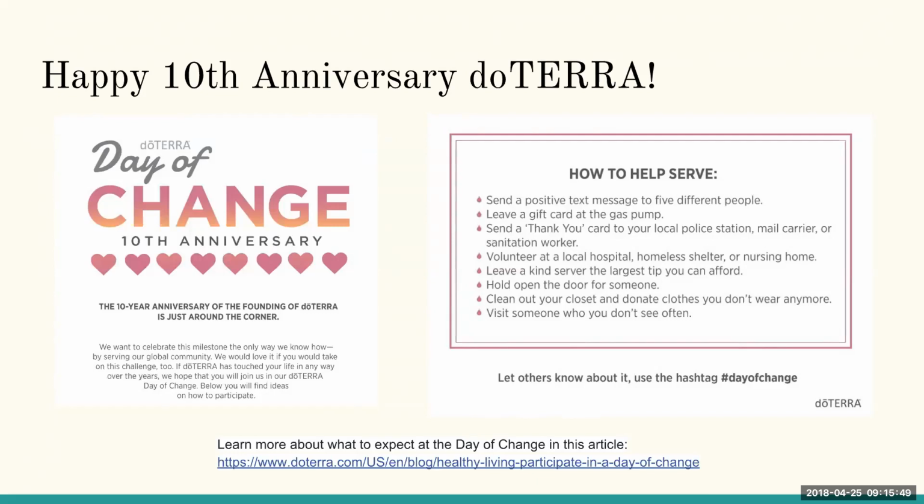So these are all just changes or things that doTERRA is suggesting that you could do, but really any act of service that you can think of. Get creative, because this is really about how we can carry doTERRA's mission further. And they're currently doing a huge corporate event at the headquarters there for the Days for Girls. So they're doing a huge event to help support and raise money and awareness for that.